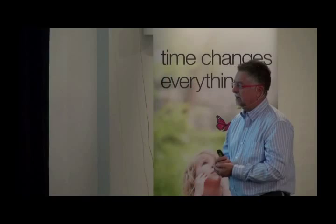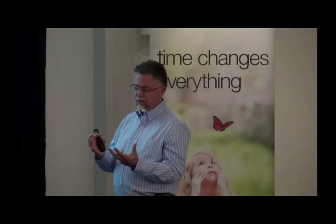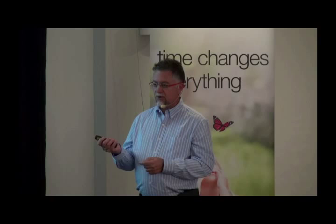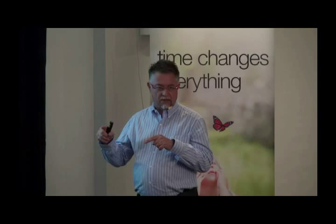So this is fluorescence, so it tells you how much DNA and RNA there is in the cell, okay? And what we have on the horizontal axis is complexity or granularity or structure of the cytosol, if you may. And think about this. If I shine this laser pointer through a glass of still water, a certain amount of light will make it through. If I now shine it through a glass of sparkling water, less light will make it through because it bounces off the bubbles, correct?